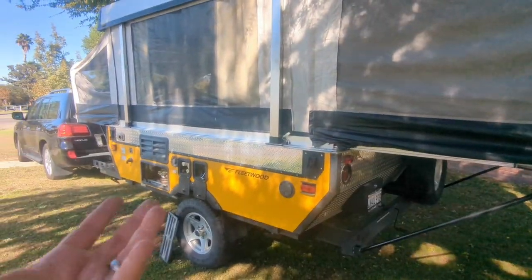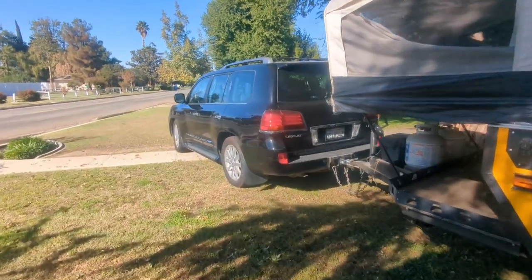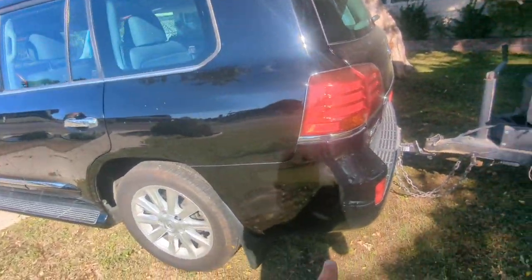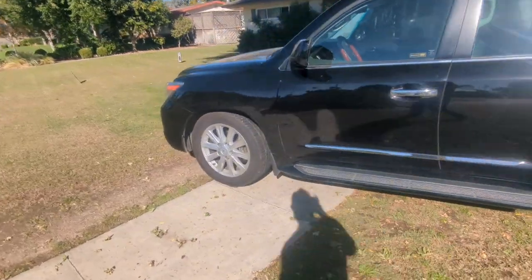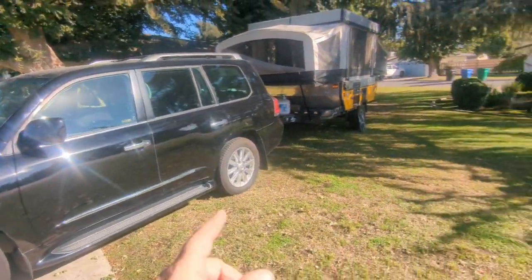We might be looking for something a little bigger that the Lexus can pull. The Lexus LX570 is running super strong. I did put a few scratches in it, but that's okay. Just having some time and adventure. But this thing can pull like 8,500 pounds, so it doesn't even feel this thing.